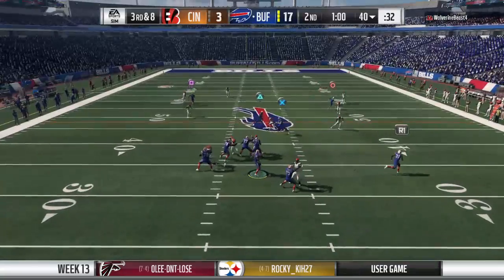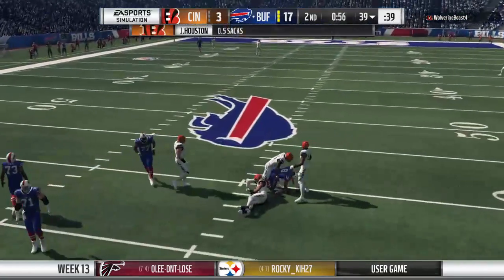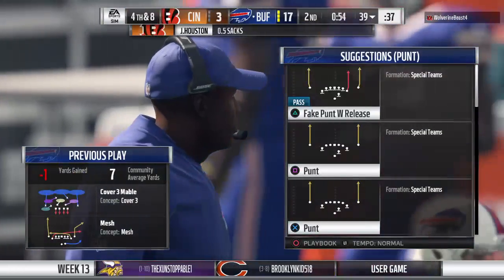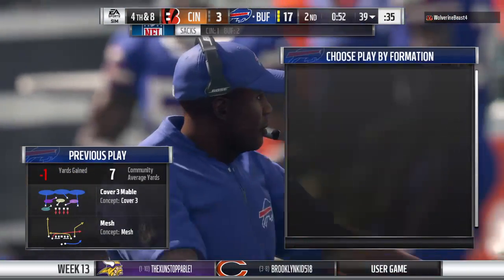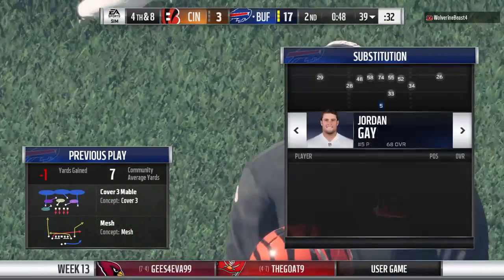On third down, it's Prescott, and he'll be taken down by the Bengal pressure. Justin Houston in there to drop him for his 5th sack of the year.